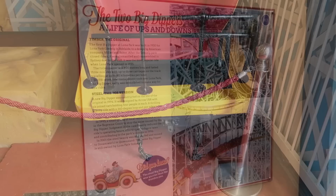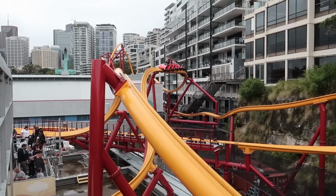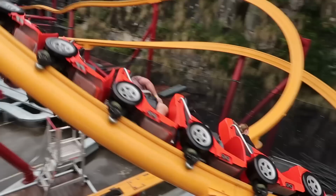Oh wow, look at this. It's like a museum in here. And yeah, there's a look at one of the trains from the old Scenic Railway that used to operate on this site. Here we go then, here's a look at Big Dipper, my first ever single rail and the only single rail in the world to actually feature two launches. Here we go, look at this. Really excited to give this a ride. Look at the close proximity to the apartments here. Imagine living there, get a great view.